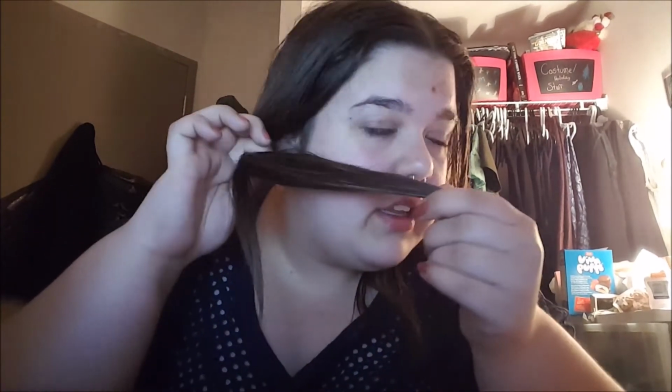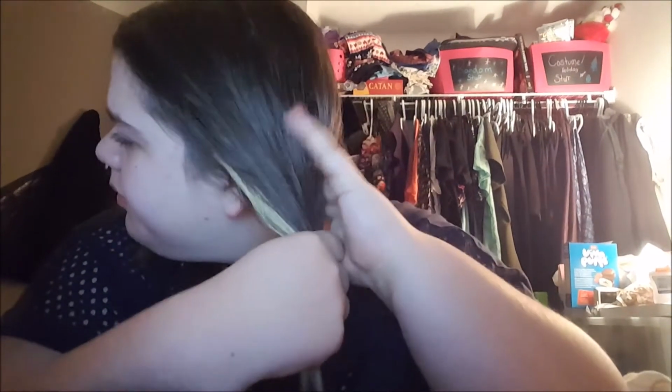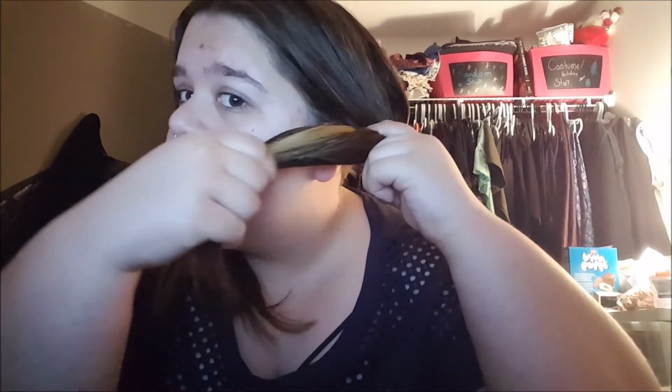We can also do this where you put it into a ponytail, so you can see how it's a little bit thicker than what it was before, but not by much. Whereas this side is fairly bulky, and I can feel the thickness on this side compared to this. So again, this side is the Toppik, and this side is the OriginalMinerals.